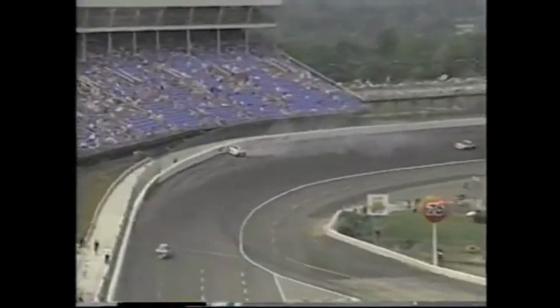This is how it happened up here in turn 4. Yeah, it looks like Jarrett just got turned around backwards there. And there goes Jeff Purvis. He got on the brakes. He probably got hit by that car going through the infield there in the back, which turned him into the outside wall. You can see everybody else working very hard to miss these cars as they spin.